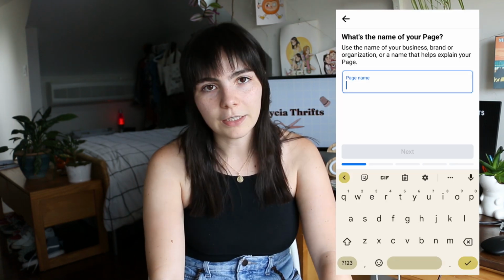I knew I had to compete with places like Value Village, and I had to find a way to entice people enough to choose my service. And the main way I did that was to offer free pickup. So with this method, you will need a car just because you're going to be picking up and transporting quite a bit of clothing. But essentially what you're going to want to do is create a Facebook page.